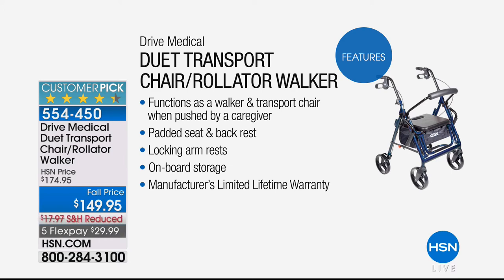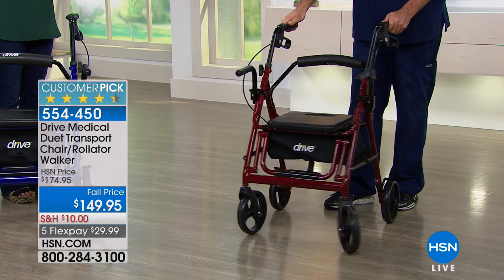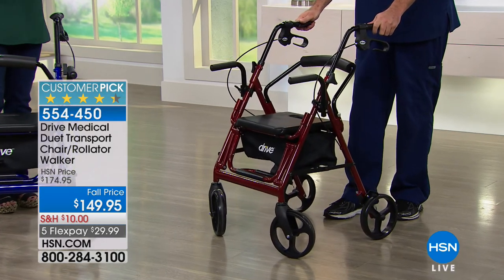So this is all about getting out again, or maybe getting out and just feeling more stable and secure. So many of us, when you're on the go, you just need to take a seat. When you're waiting in line, this is your seat with you. And it really breaks my heart.